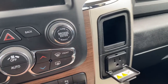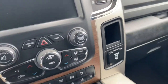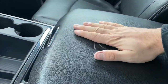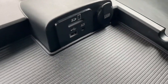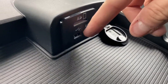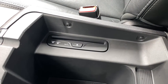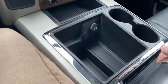Under here we have a 115 volt plug, ample storage, this is all soft touch as well. In the first compartment, tons of storage, got your USB here as well, coin holder, and in the second compartment we got our CD player, deep storage pocket.